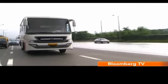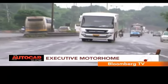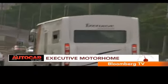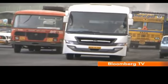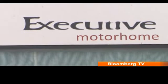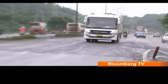One thing I obviously don't have to do is drive. Because this motorhome is built on a Tata 512 bus platform and you need a CV license to drive it. Which suits me just fine as it gives me all the time to enjoy the luxury that the Executive Motorhome has to offer. Built by a company called Executive Modcar Trends, this motorhome has a whole load of goodies hiding inside.